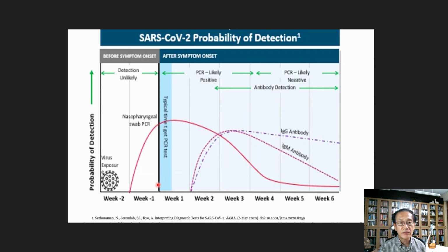As you can see from this graph, before symptoms present, the PCR test may be positive, signifying that the person is already shedding virus into the environment and the person is infective. 10 to 14 days after presentation of symptoms, the virus can still be detectable but may not be viable, and culture may be negative then. Here you can see the rise in antibody, IgG and IgM, peaking at around the end of week 2 or the beginning of week 3.